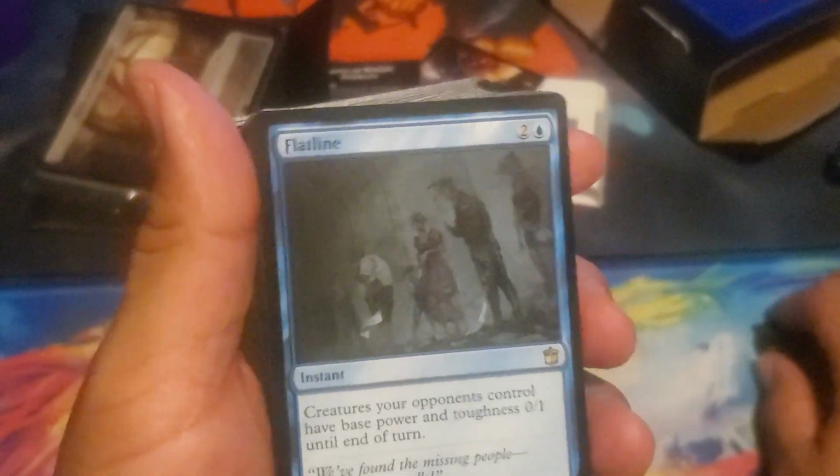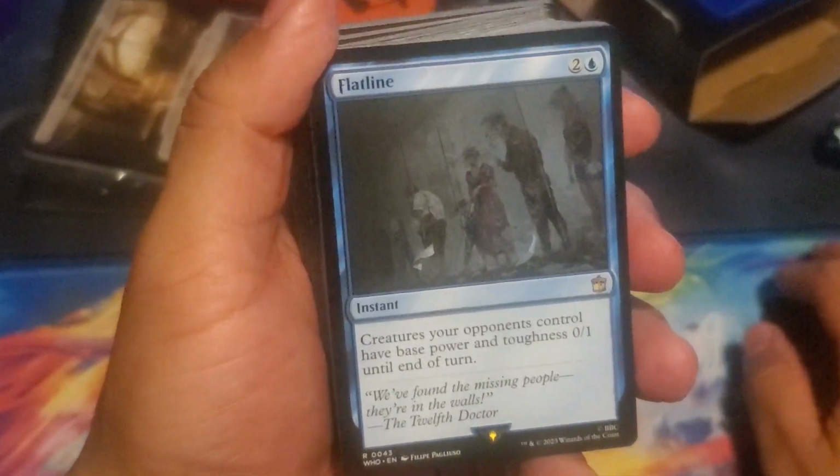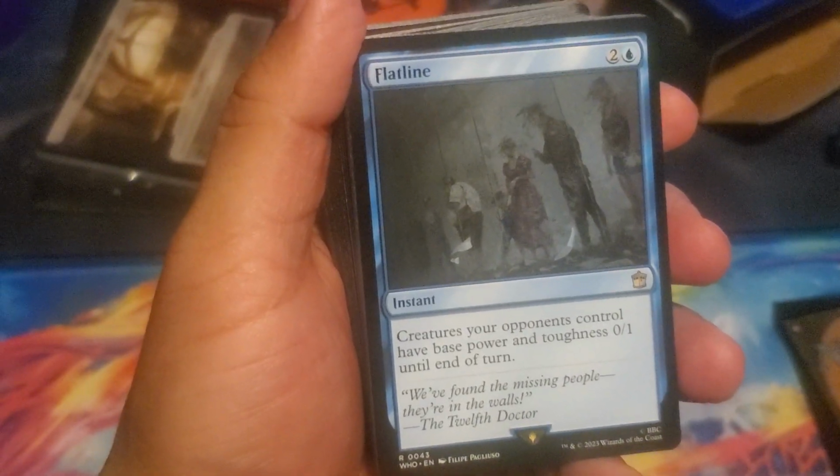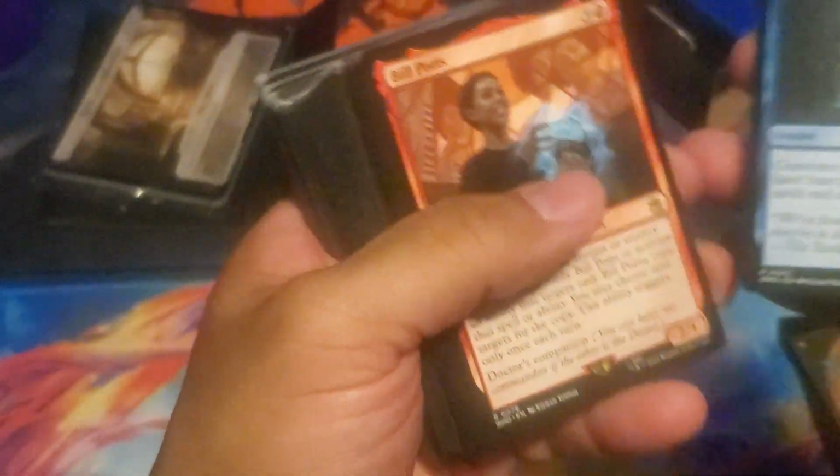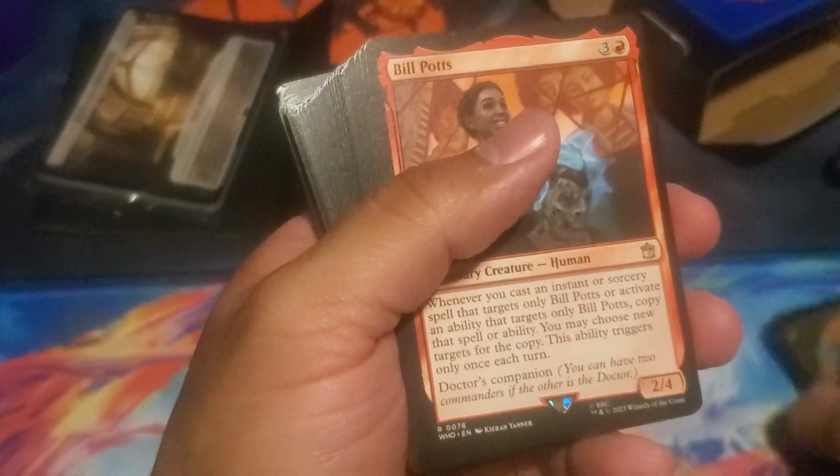So there you go. Flatline, which is also another really good card. It's 2 and a blue, instant. Creatures your opponents control have base power and toughness 0/1 until end of turn. Get fucked. Rip.